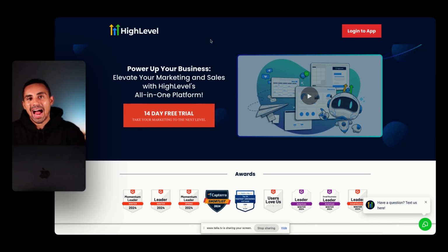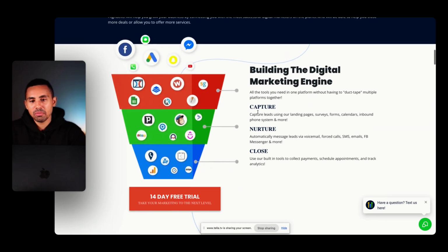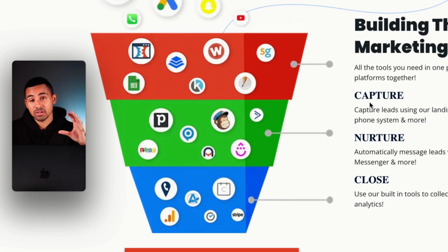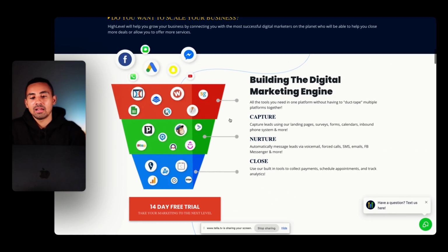The thing with Go High Level is that if you're an agency, it's almost paradise. What I mean by this is that it can replace so many software tools beyond just CRM software. If you need something like MailChimp, it's inside Go High Level. If you need something like ClickUp, it's in Go High Level. If you need a payment system like Stripe, it's in Go High Level. So essentially Go High Level is this gigantic beast where you can have everything inside of it and you can just live in Go High Level and do everything.